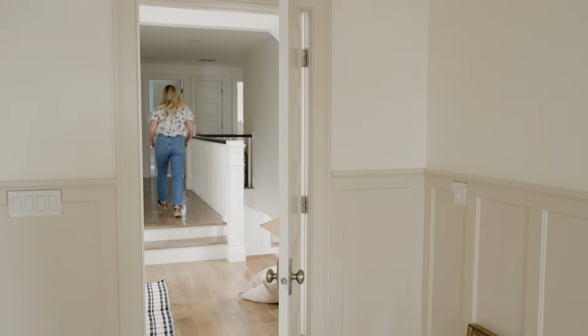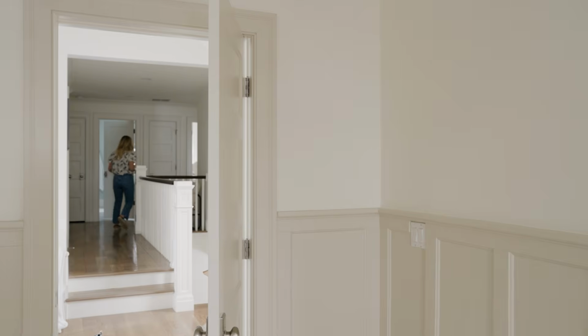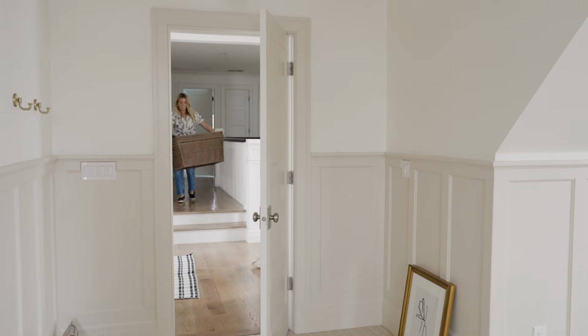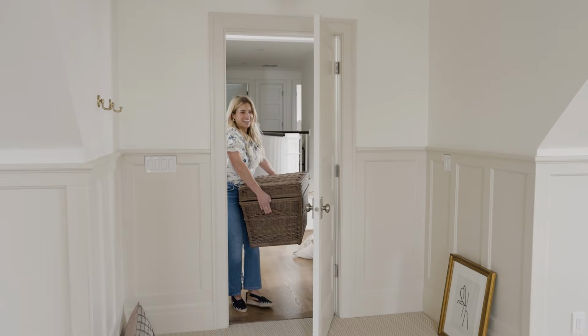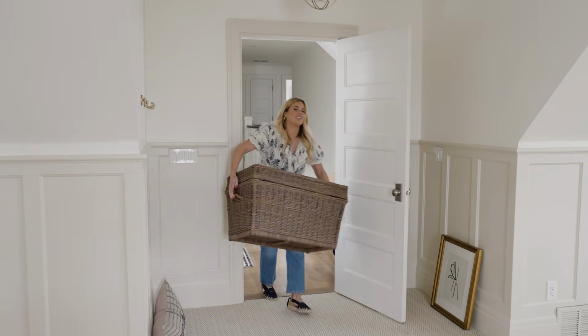I'm gonna go try to steal something in my parents' other room. I'm just basically pillaging from my parents' other rooms. I think this will be cute over here.